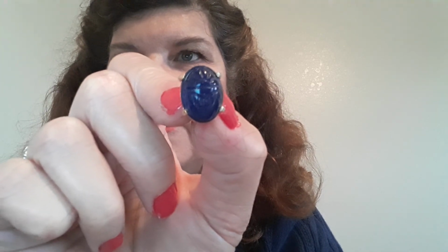It's kind of a scarab. Not exactly, but kind of. And I thought it was so beautiful, and I loved this lapis blue color. I'm sure these aren't real lapis. They kind of feel like plastic, but that's okay.